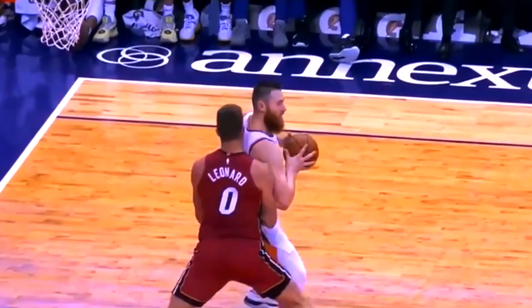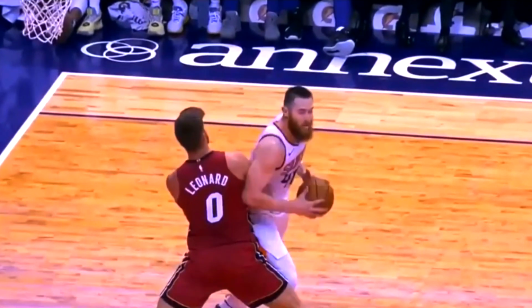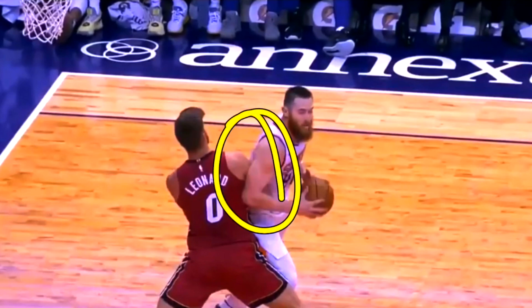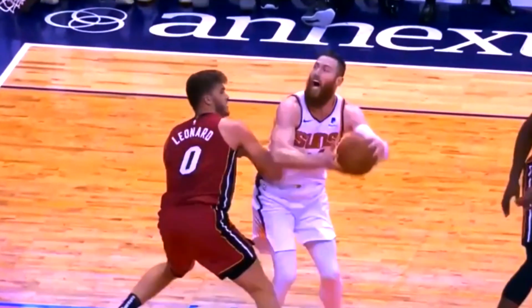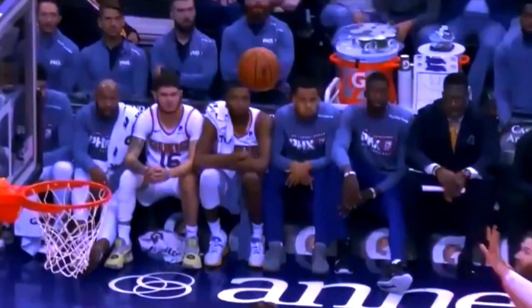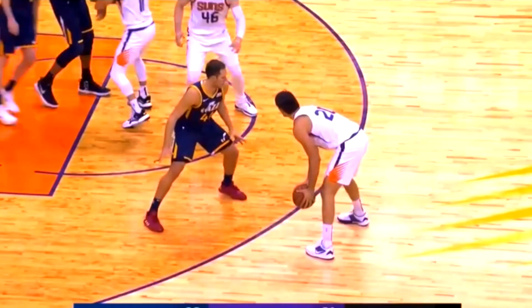This is very high level, high skill. If you can learn how to do this as a low post player, or even as a guard who can go down into the low post and mix it up against really anybody, if you can lock arms like this and get that shot, you are going to be a very deadly player. Like, you could literally do that 4, 5, 6 times a game and get yourself a 10-point game every single day. So now you really want to know how to set screens as a center.